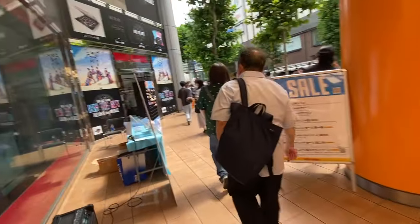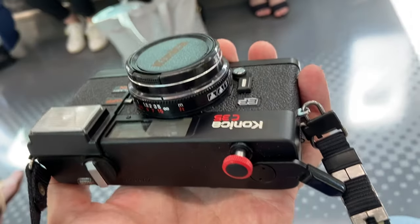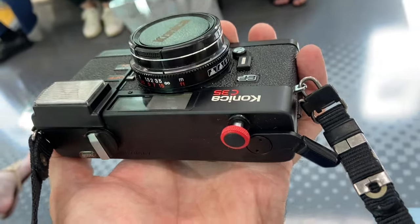With time running out, it was time to start heading back to Haneda Airport. You'll want to make sure you get to the station about 3 or 4 hours before your flight because Haneda Airport can get quite busy. I made my way back to the subway to catch my final shot with my Konica.